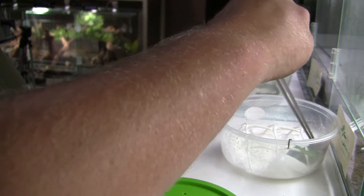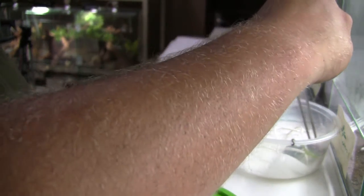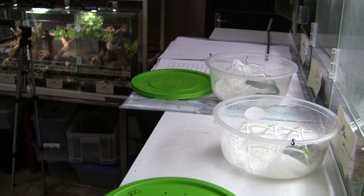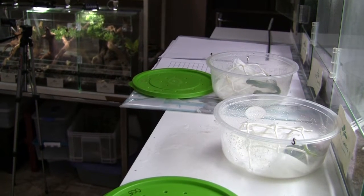Just got to get them to bite and hold. That's it. Alright. So now we have two Vogels on the table chowing. So let's cue the little time lapse.